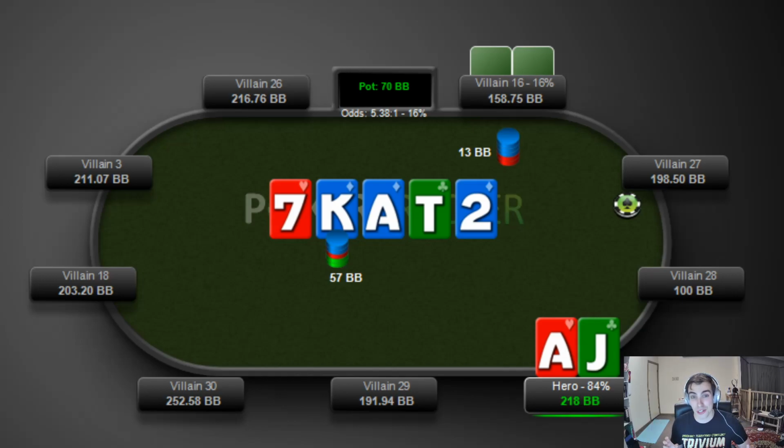I have three options, and I think all of them suck. For one, I don't like calling because I'm almost positive that I'm behind. Folding sucks as well, getting such a good price. Like, it's so cheap. How can I fold? And then I don't like raising either because my opponent does have flushes in their range. They have straights in their range. They could be betting small to induce a bluff with a straight even. So I really don't like any of the three options.